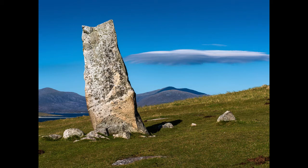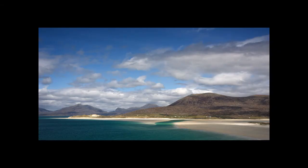Further north, this is MacLeod Stone, a 2.5 metre high prehistoric standing stone situated on Aird Nisabost, overlooking the island of Taransay. A view north taken from near the MacLeod Stone across to Luskentire and the hills of North Harris.